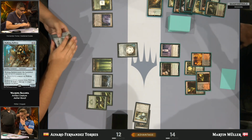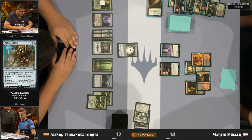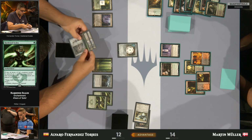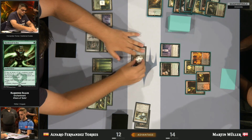Back to Alvaro Fernandez Torres. Look at the power of the card Hardened Scales. This is a good example. It's bonkers. He's just found, I think, a reanimation module. Well, those cards, they're weird art cards. It's Metallic Mimic. Oh, this is Metallic Mimic. Okay. It doesn't do much. It's definitely very Kaladeshi.